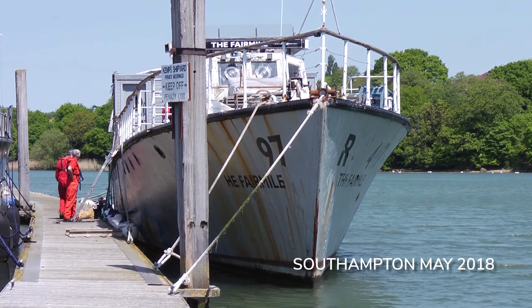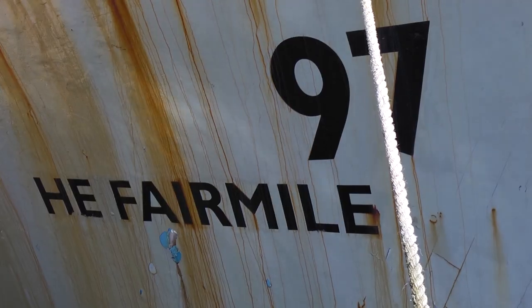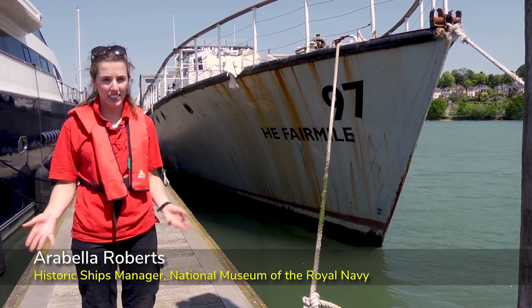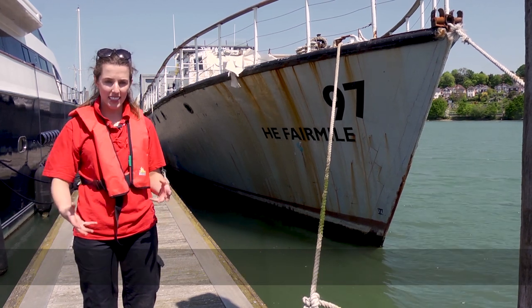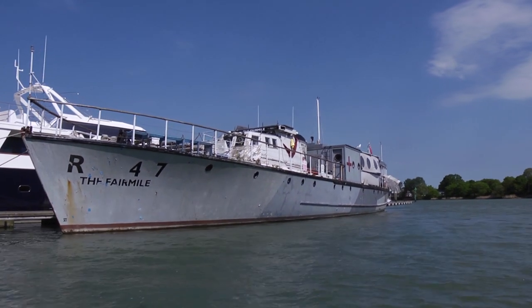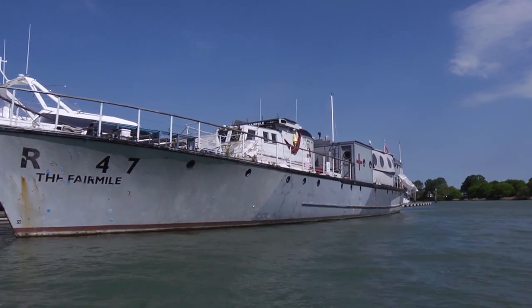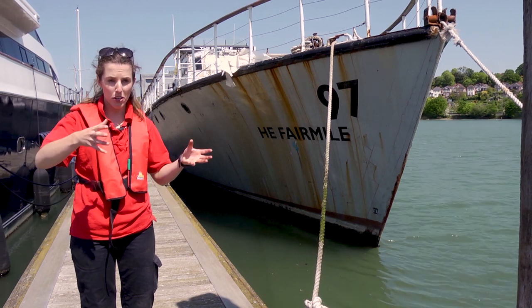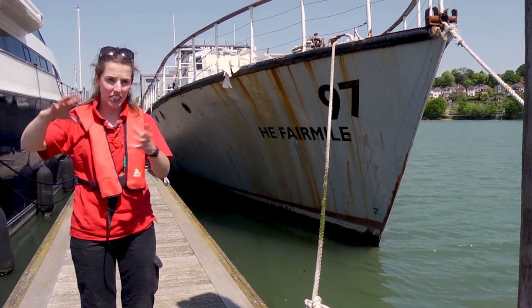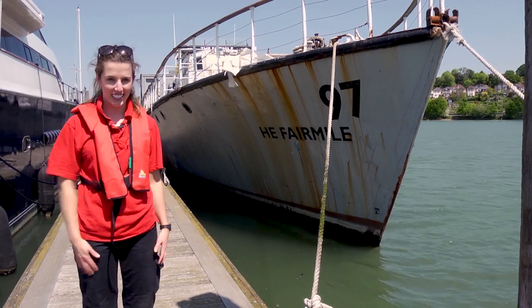The vessel can't be moved under her own steam anymore, so she will have to be towed anywhere, but anywhere outside the Solent is a little bit too much for her. So the aim is to get her lifted out of the water onto a cradle which has been specifically designed for her, and then what will happen with that is that with the vessel on board, the cradle will be put onto a floating barge, and then towed to whichever location she will rest.